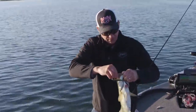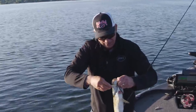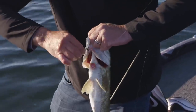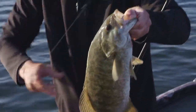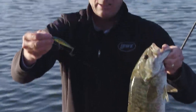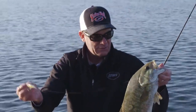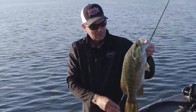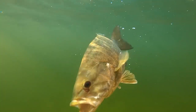That little perch colored J100, they love perch. There we go. So you can see, and I'm working it fast. That's the thing about it, this is a bait you can fish fast or slow, but for these smallies in this clear water, you want to keep it moving, but it looks like it's going to be a good day today.